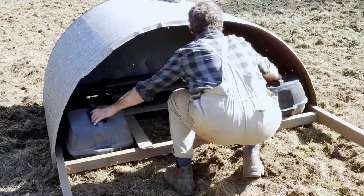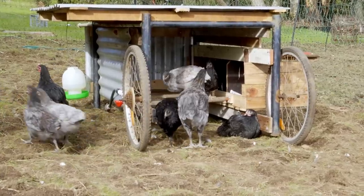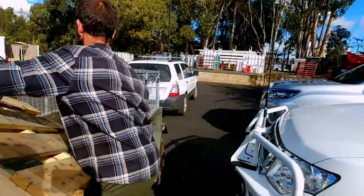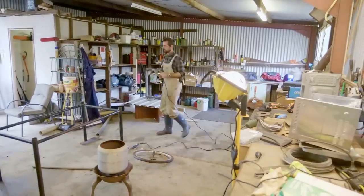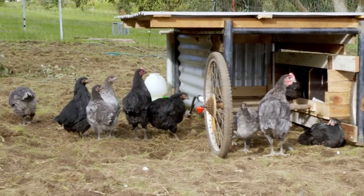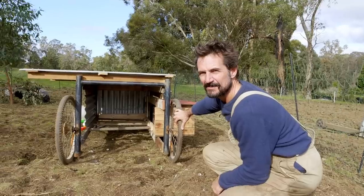We set up the black and grey Australorp chickens next to our brown Highland chickens in their own separate electric netting enclosures. Over winter, Troy salvaged some pallet wood from our local hardware store and various materials around the farm to construct this chicken-mobile. He's done an incredible job building this entirely out of free materials, and I think it looks quite smart. This has been pretty successful.